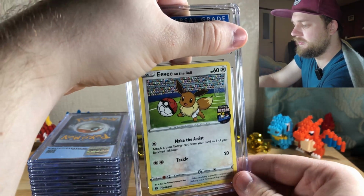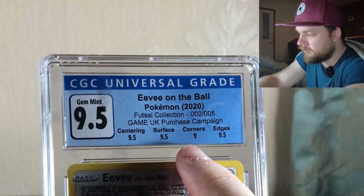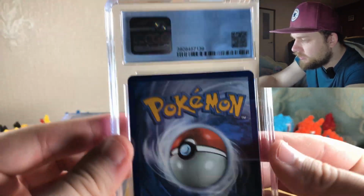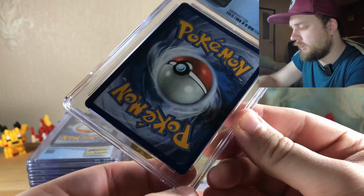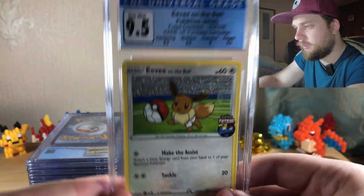So we'll have a quick look. Oh, 9.5. Oh, only just as well. Corner's got a 9. Ouchies. Looking at the corners, that's fine. That one's got a little bit of whitening, and it's kicked a little bit, you see, that's not quite rounded off. So yeah, I get that. I would understand why that got a 9.